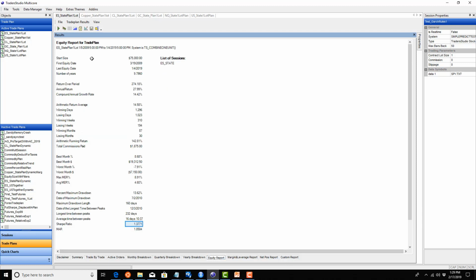The equity report, which is for a trade plan, shows the compound growth rate, max drawdown, Sharpe ratio, MAR, winning months, and losing months. Here it is at a 14.42% return and 13.62% max drawdown. That's a MAR of almost 1.6 and a Sharpe ratio of almost 1.38.